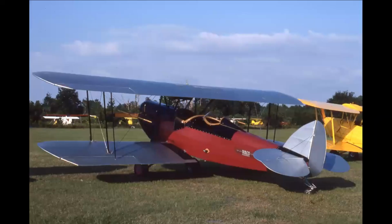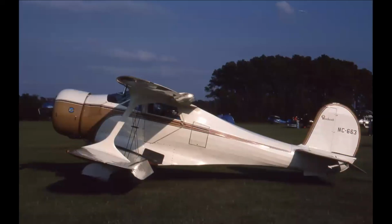This Waco, I know nothing about. I did not record the registration. There's also a Beech 17 there. This one is currently still on the civil register in the U.S. with a different owner, but still based in Florida.